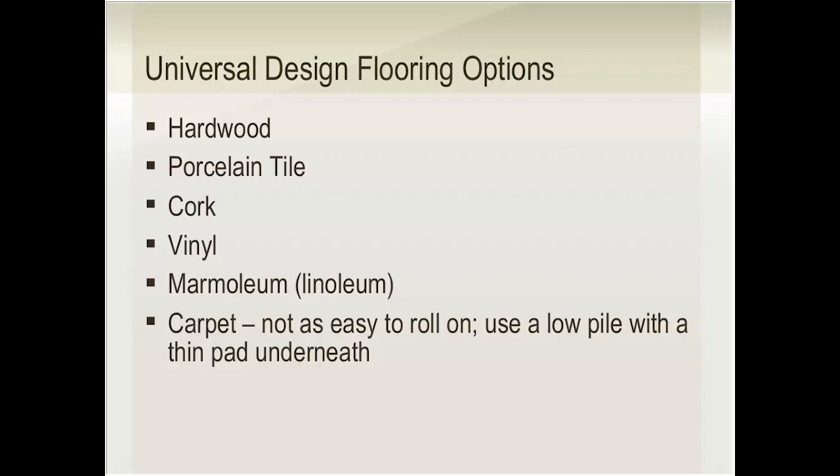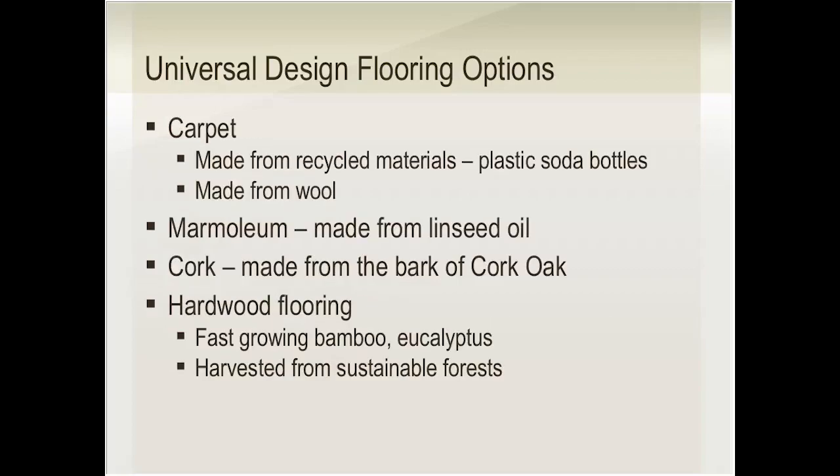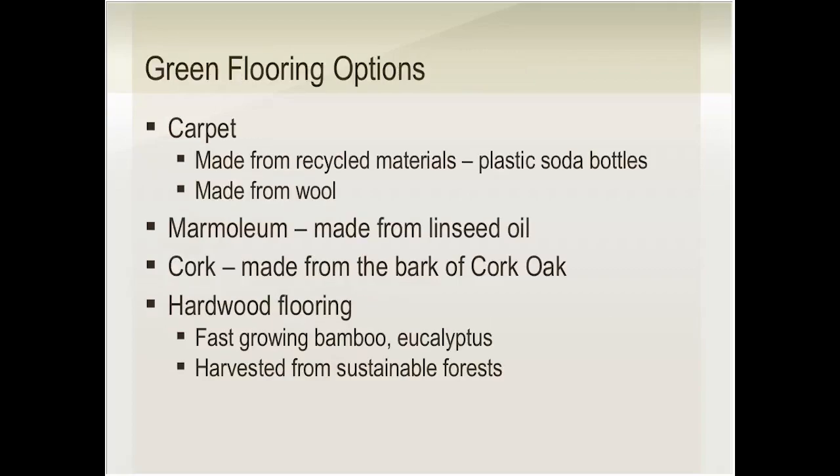It's not as healthy in terms of air quality. It's not as easy to roll on, but if they must, they need a very low pile, so it's very easy to roll on with a very thin pad underneath. But the other flooring options also are very easy for people to roll on, making them a good universal design choice. Now, going on the green flooring side, I have indicated on the screen some options for you.